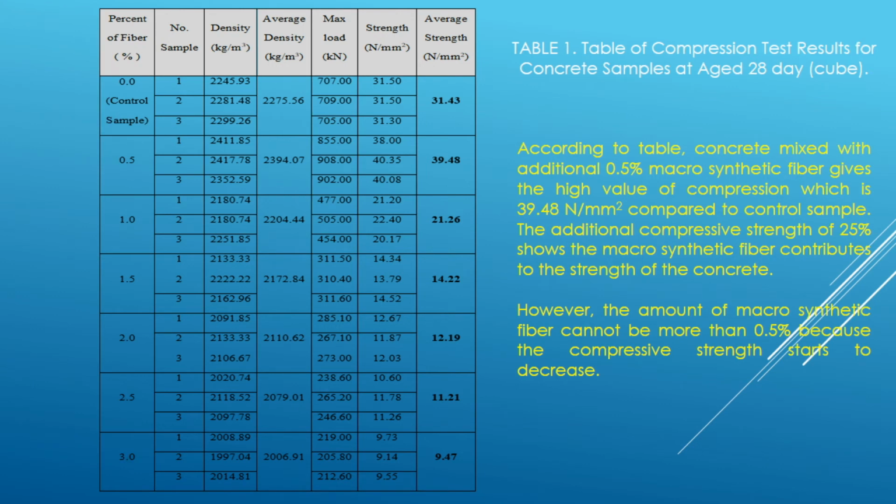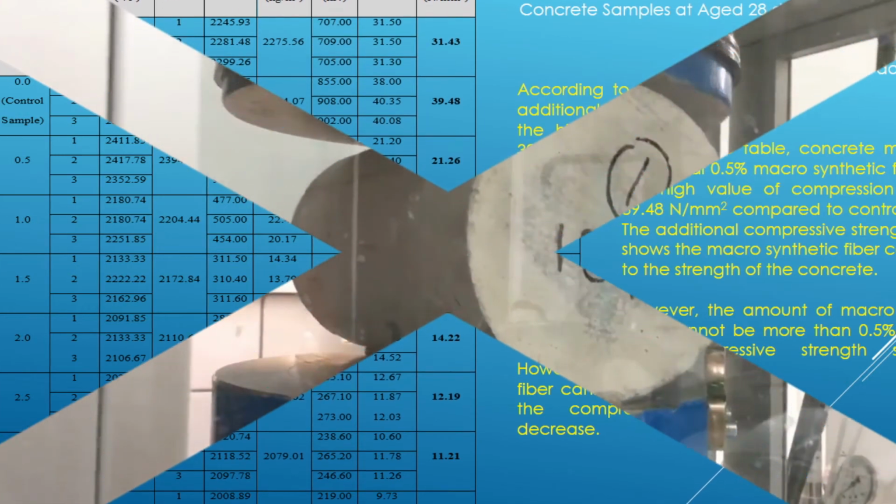According to the table, concrete mixed with additional 0.5% macrosynthetic fiber give the high value of compression, which is 39.48 Newton per millimeter square. The additional compressive strength of 25% shows the macrosynthetic fiber contributes to the strength of the concrete. However, the amount of macrosynthetic fiber cannot be more than 0.5% because the compressive strength starts to decrease. This video shows the tensile test.